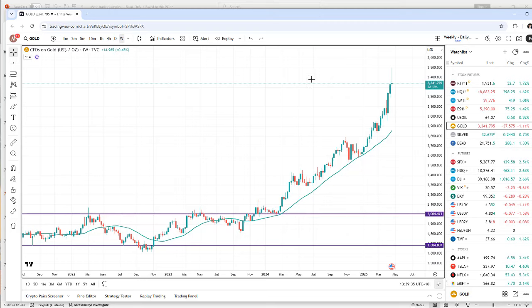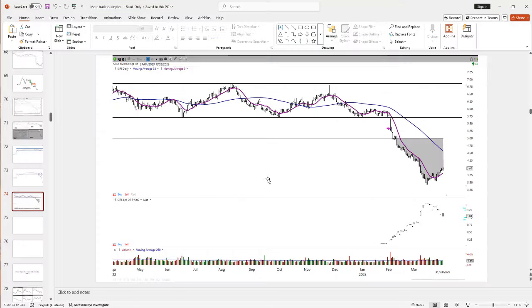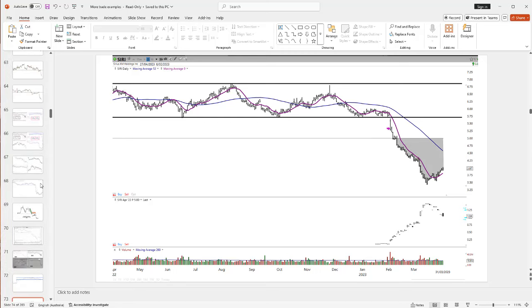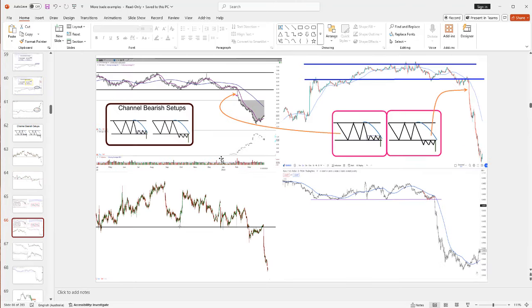So the purpose of me saying this is that, as you can see, when the market does this, oh my goodness. So that's the first scenario there. The second scenario is when we start to get, and here's just many more examples of what I'm talking about here, right? Many more. See the channel, right?